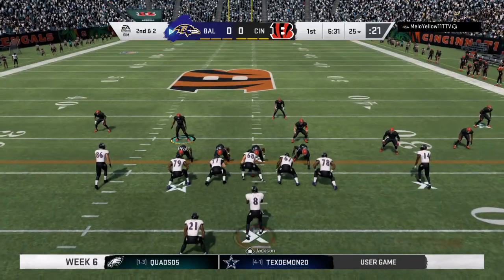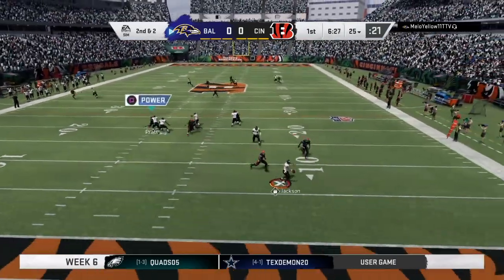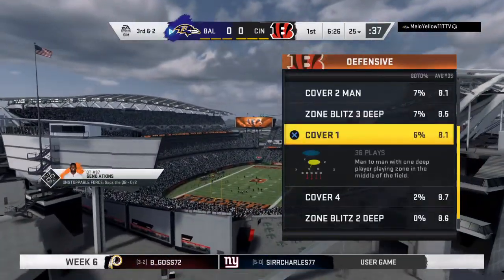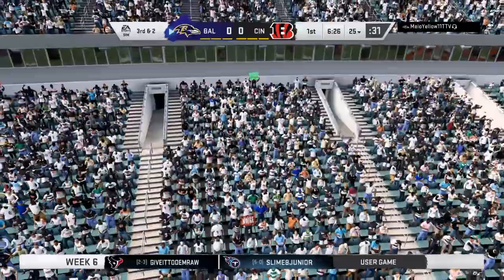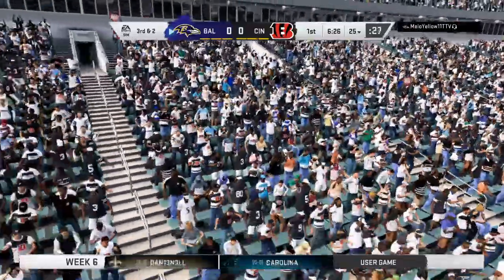Here we go. Play action. Now Jackson. And that's incomplete. Well, I like that right there. Not only was it the right play, throwing it away like that, frankly, I think it was the only play. Yeah, got outside of the pocket, realized he had nothing, just chucked it free. Yeah, live to fight another down, right?